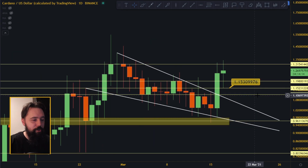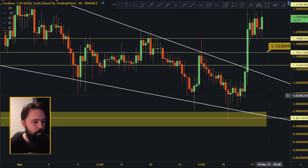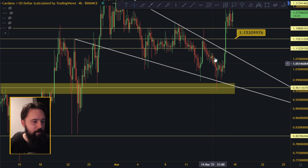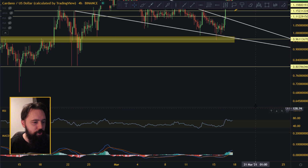Okay, let's get into the charts and see what's actually happening with Cardano. So let's start with the 4-hourly chart so I can tell you why we said it was going to go up from here and find support. We had hidden bullish divergence here.